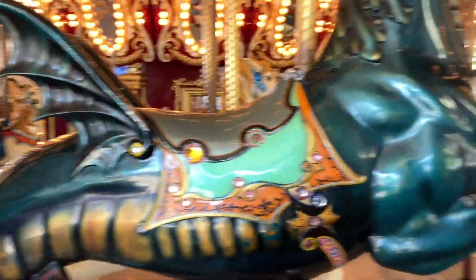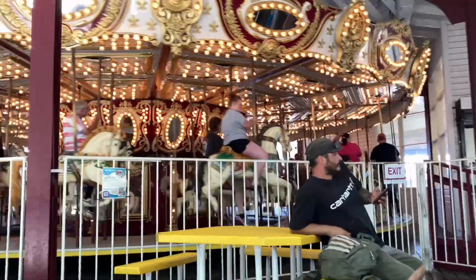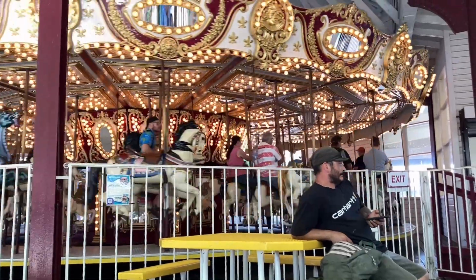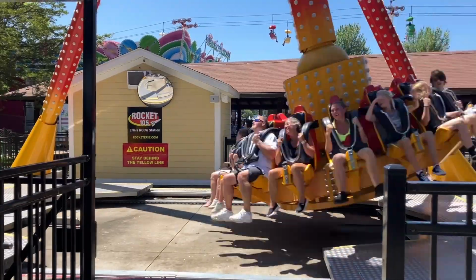Look at this dragon ride here. Oh, he is a majestic creature. Carousel, mild AF. Kingdom was freaking crazy. This one's gonna be awesome.